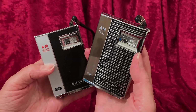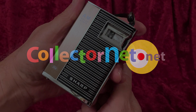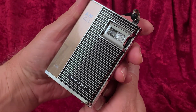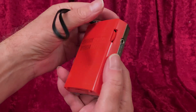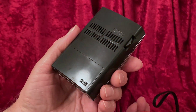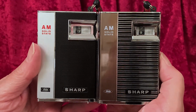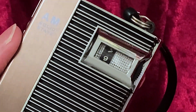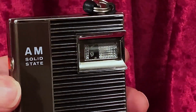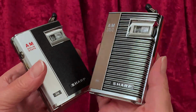These radios from the 1960s are sharp. Yes, they're Sharp brand and sharp looking. It can't be denied. The cabinets are nicely rounded on these, and the trim details, very nice. The inset panels on the front, the textured dial magnifier, very nice indeed.